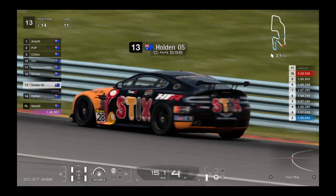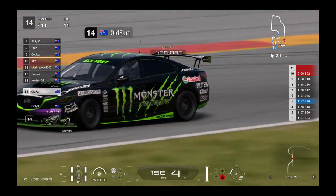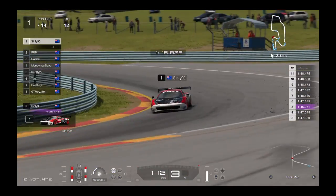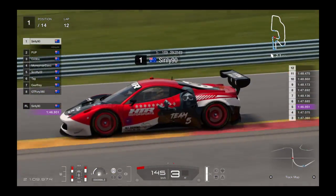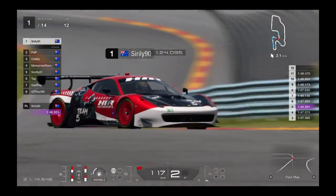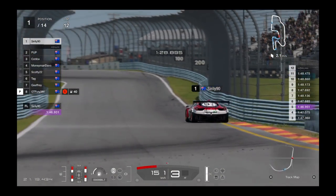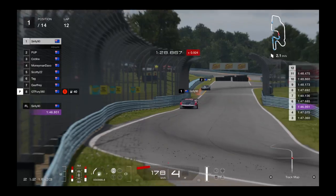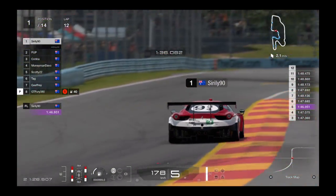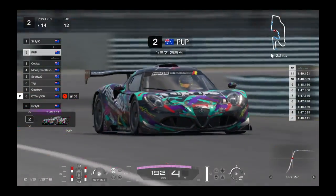So Holden's been into the pits finally, now he's out on the hards. Old Fart's also been to the pits, now onto the softs. So I've just gone into the pits as Surly comes around. Followed by Pup.